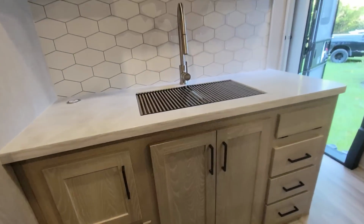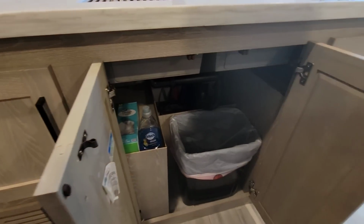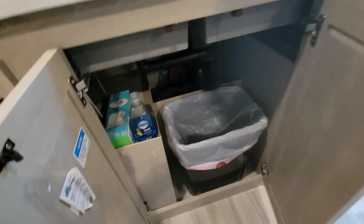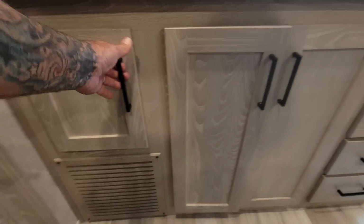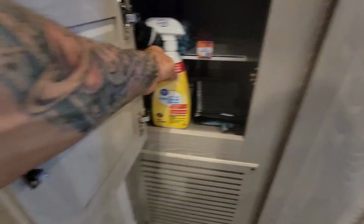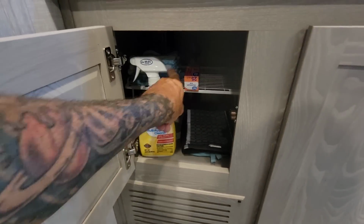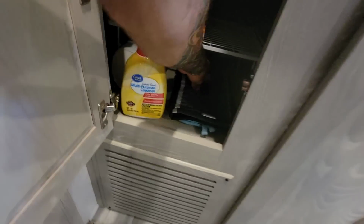Now, if we cruise on over here to where I stocked the kitchen, down low, boom, open it up. We got the garbage can with the garbage bag. We got some garbage bags, some dish soap right there. Got that going there. Right here, we got our cleaning products, the extra roll of paper towels, tinfoil, dishcloths, dish towel, and the hot pads down there. All right, so we got all that.